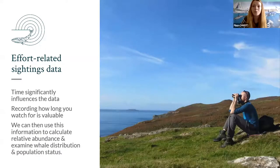And actually the gold standard of community sightings data for marine wildlife is effort-related sightings data. So this is where we record how long or how far you travel to watch. And time actually significantly influences the data. If you think about it, the longer you watch, the more likely you are to see something. And so by recording how long you watch for, we can build that into the analysis and more accurately understand how many animals there are and the places that they're found.